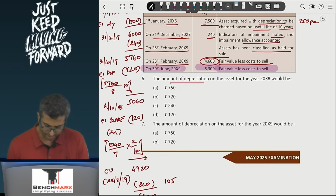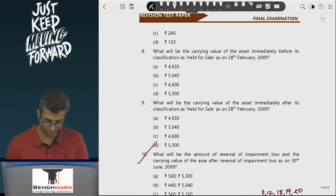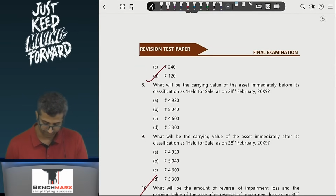The amount of depreciation for the year 2018 would be, well, this is for the year 2018. As you can see, depreciation over here would be 720 rupees. Your answer should be subpoint B. This is during the entire year 2018. Now the amount of depreciation for 2019, remember this is only for the first 2 months, would be, I believe, 120 rupees. As you can see over here, this is 120 rupees. Answer should be subpoint D.